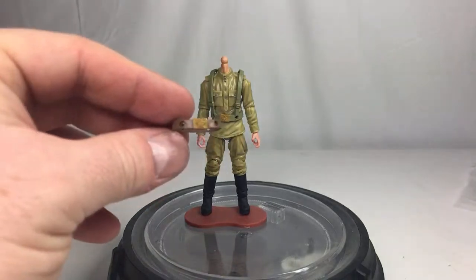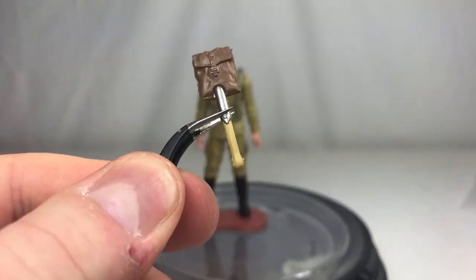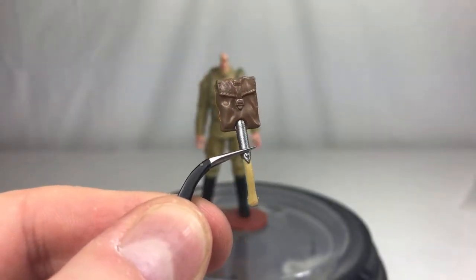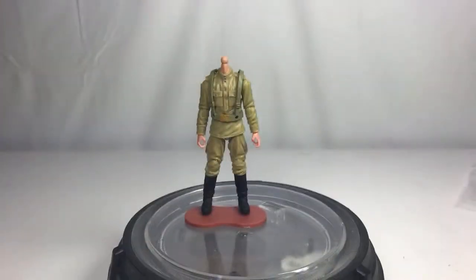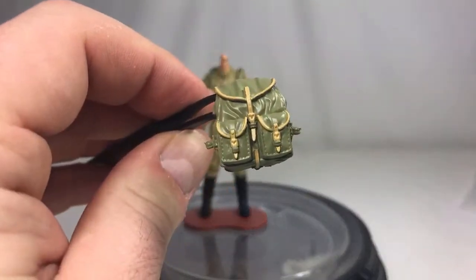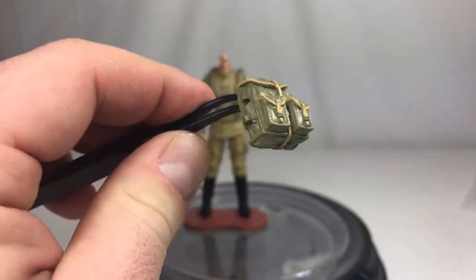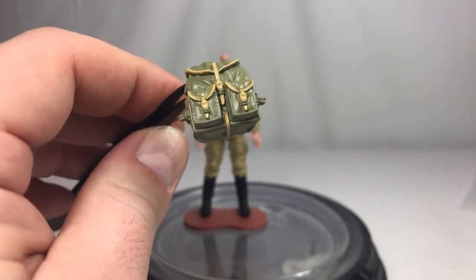He also comes with a belt, and a shovel. Hold on, let me get the shovel. Actually quite done with the paint apps on the shovel. You can really see that nice paint for the wood handle and the metal. And the pouch looks really good, and it just plugs right into the backpack. Backpack looks really nice and unique as well. Nice painted straps, the pockets, got a hole on each side. So, very nicely done with the backpack.